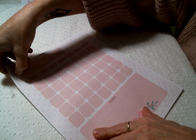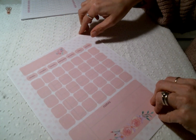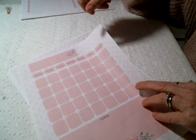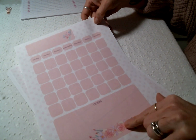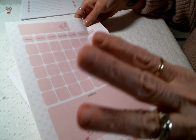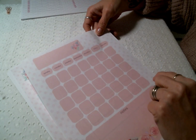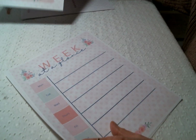So each one, in this one, I have the monthly spread, and it looks like this. So you can just print out this one for each month, and then you'll just fill in the month and the numbers. That way just one size fits all with that, and a place to make notes at the bottom. I didn't use big squares because we're going to break it down weekly, so I didn't feel like you needed a lot of room to write here. So isn't it cute? It's so cute. All right, and there's that page.